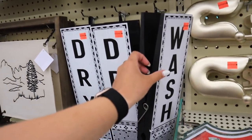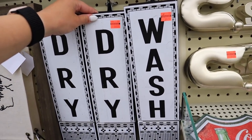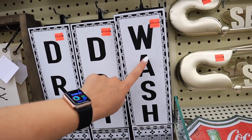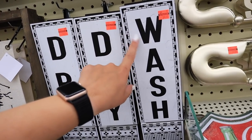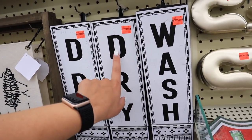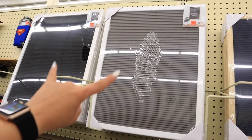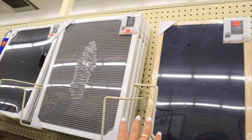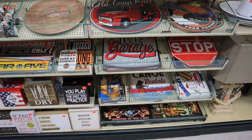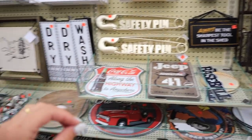I really love these wash and dry giant clothing pins. These are really, really cute. And the wash one is $4.99 and the dry one says $9.99, but it's actually probably both $4.99. These letter boards are awesome. I'm obsessed with these kinds of letter boards, and normally they are super pricey. These bigger size ones are reduced to $14.99, and this one, which is just a little bit smaller than those ones, is $12.50.